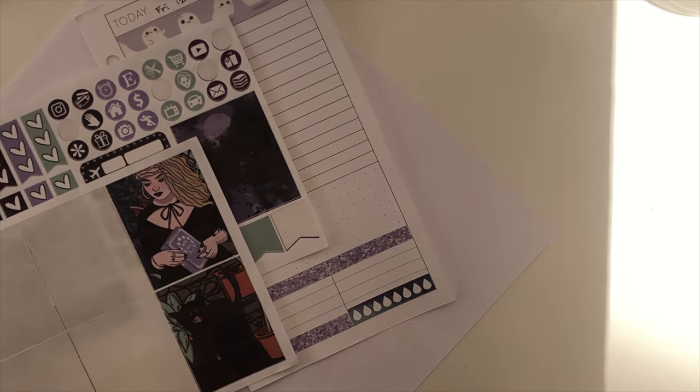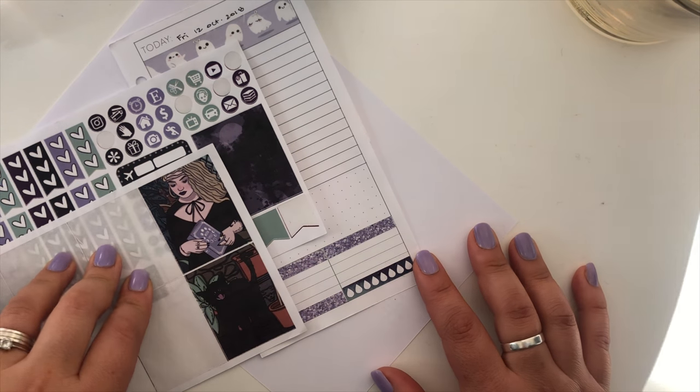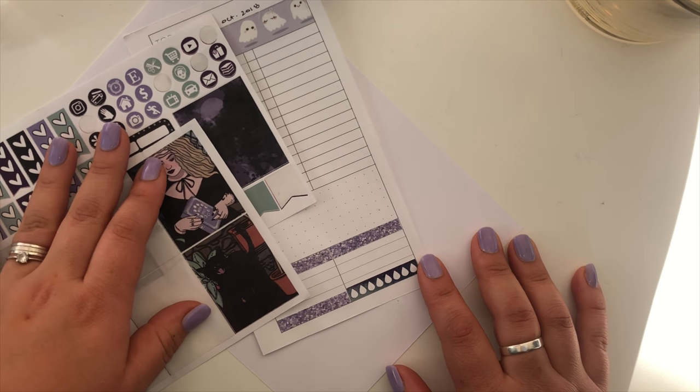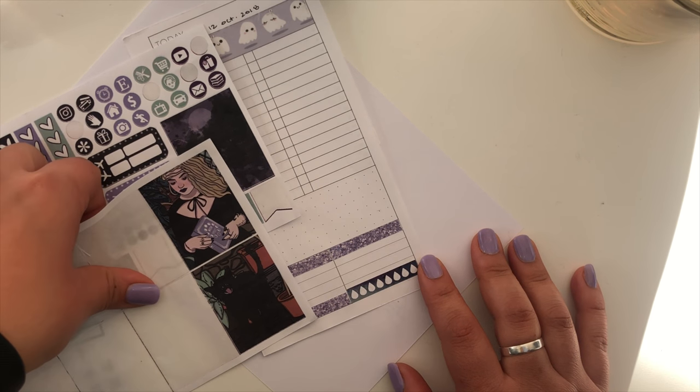Okay, let's zoom you out a bit. There we go. I think I really like that one, but I think this one would work better.